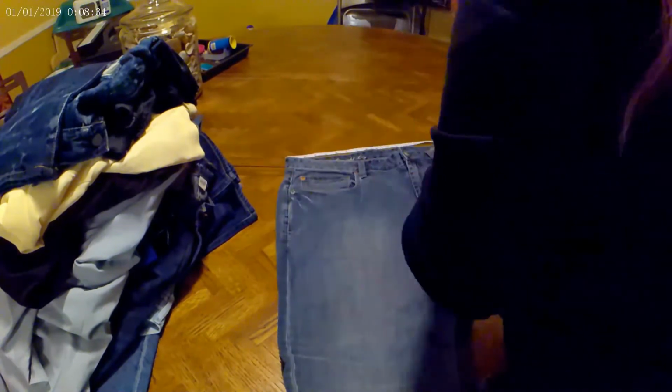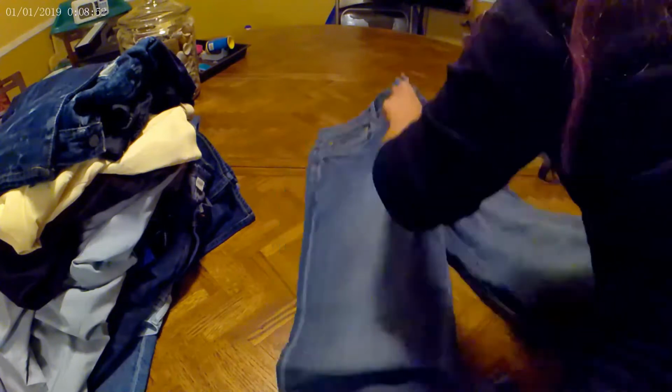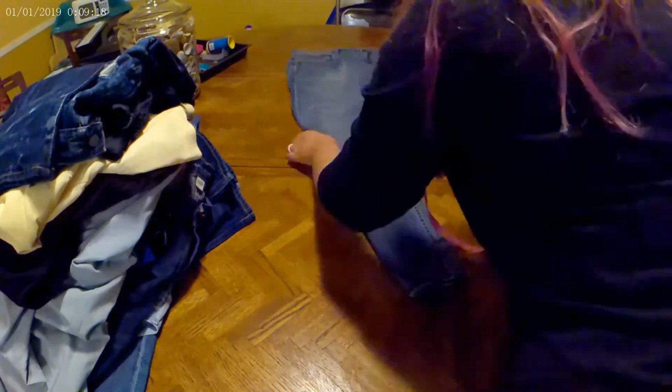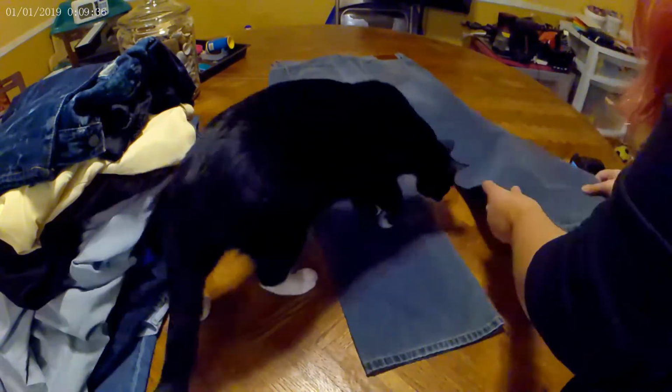I don't know if I had previously put them in a denim pile because there was a bunch of jeans together, or if this was left over from a ThredUp box. I used to buy ThredUp denim boxes. The last one I got was pretty bad, so I haven't bought one in a while.